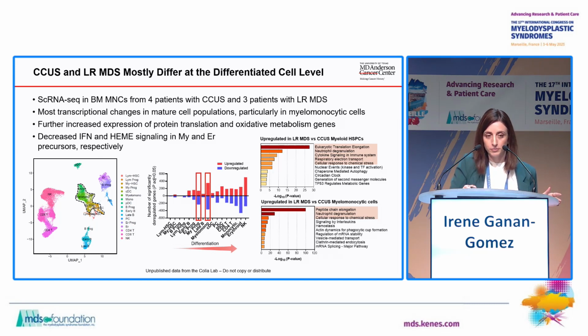And in these cells from the myeloid lineage, as I'm showing myeloid HSPCs here, myelomonocytic on the screen, you can see that the significantly upregulated genes again show an exacerbation of the highly metabolically active phenotype and also myeloid bias, as shown by the neutrophil degranulation pathway. So there is indeed an exacerbation of the phenotype.